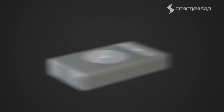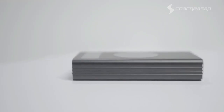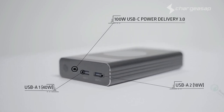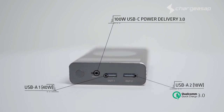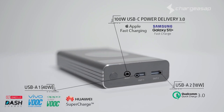Don't you just wish you could power all of your devices on the go at all times? With Flash, you can. Introducing the world's most powerful USB-C 150-watt power bank. Flash not only has one 100-watt USB-C power delivery port, but also two specially designed USB-A ports to support fast charge technology to all major brands, including Apple, Samsung, Huawei, Oppo, and Vivo.